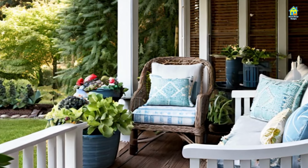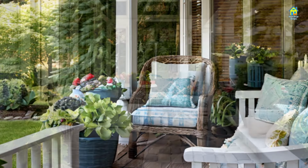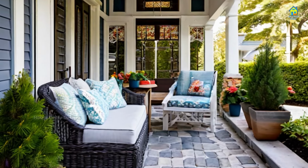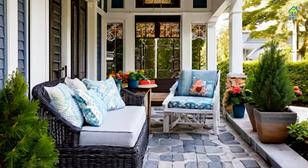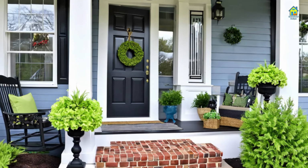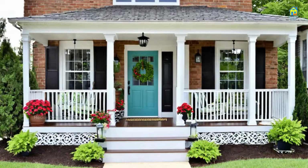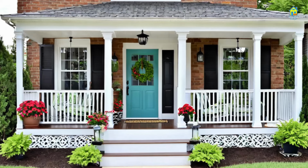3. Incorporate personal touches. Add personal touches to your front porch decor to make it uniquely yours. Choose colors, patterns, and accessories that reflect your style and personality. Incorporate items that have special meaning to you, such as family heirlooms or handmade crafts, to create a welcoming and personalized space.